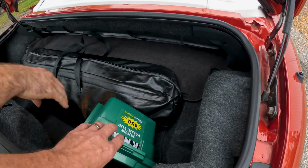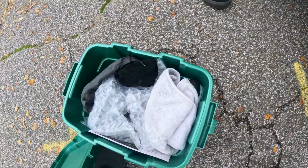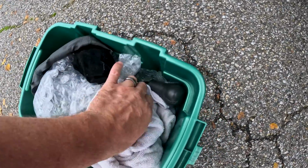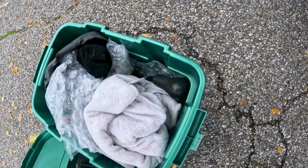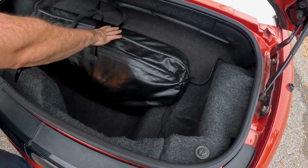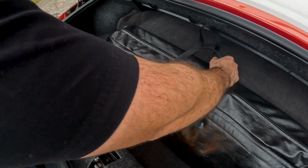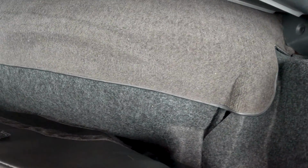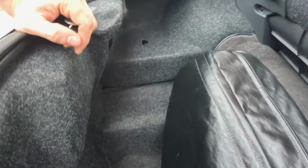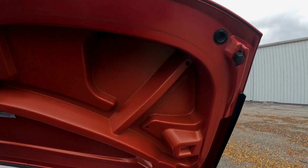The factory shifter is inside that box with the factory boot. You have your bag with your convertible boot, the hard cover. It's in excellent condition. Your whole trunk area, we can show that back. Your carpet is in excellent condition. You can just tell it's been very sparingly used. This whole car has been sparingly used. And the bottom side of your trunk is like new.